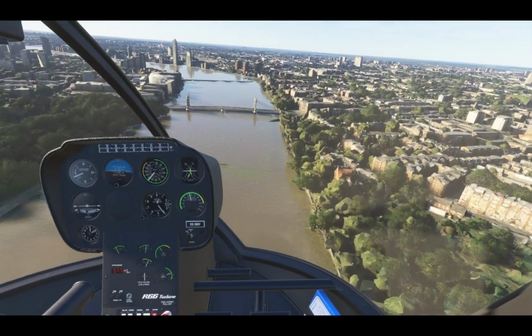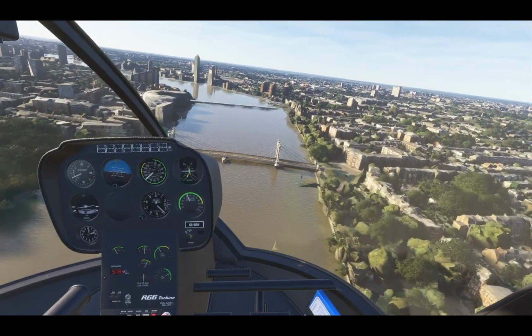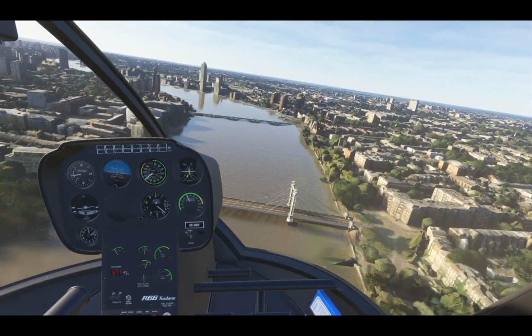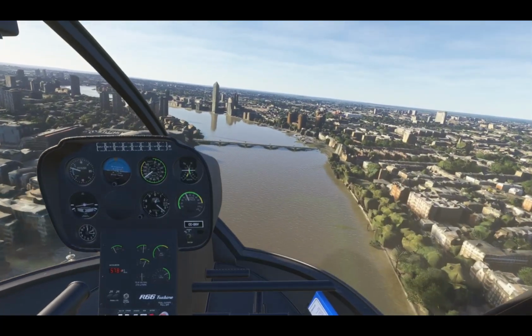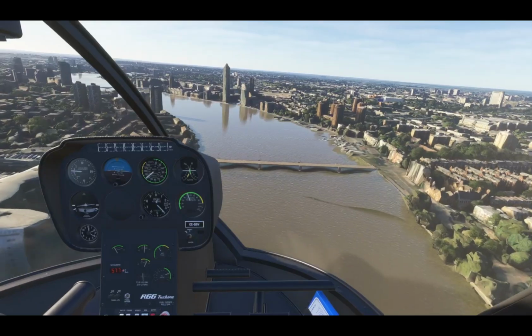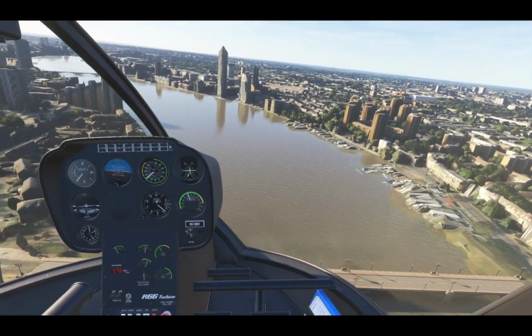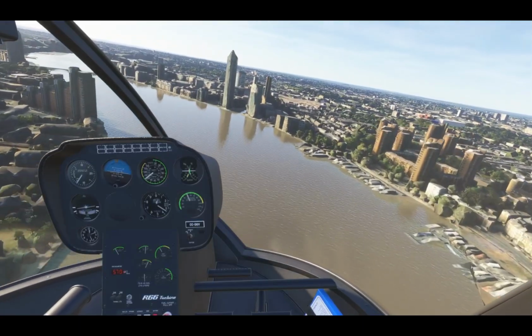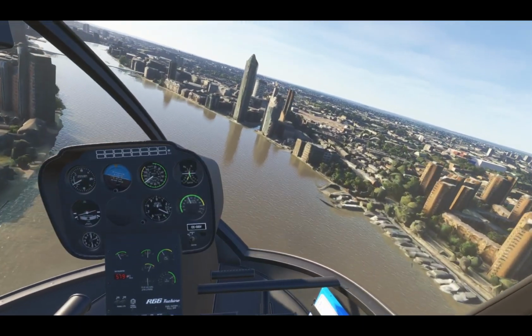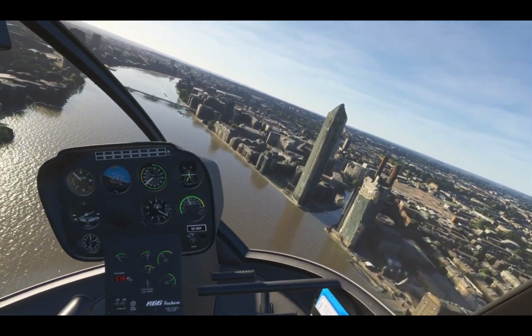I did notice too the trees are clumpy looking at times, not very detailed like they say they should be. You run into a section where the trees look halfway decent, and then you run into some that look like something you would put around a model railroad. Pretty horrible looking.